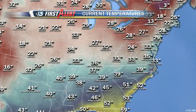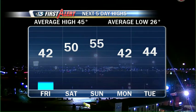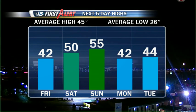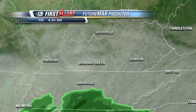Temperatures, as mentioned, in the 30s right now, 36. That's well above freezing here in Bowling Green, 37 in Nashville, even 33 in Cape Girardeau, just 1 degree above freezing, and you see upper 30s and 40s with some 20s back to the north and west of us. The next 5 days, really warm again as we go from today's 42 to 50 tomorrow, 55 Sunday. So whatever falls today and this evening will certainly melt away tomorrow as we get back to 50 degrees.